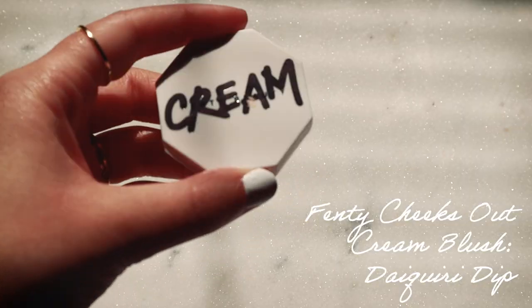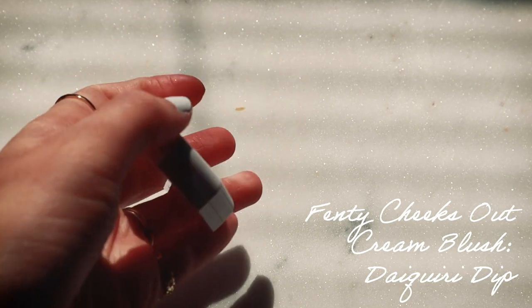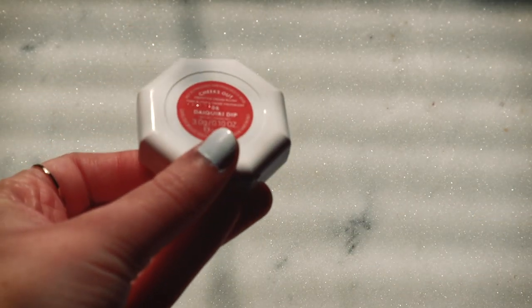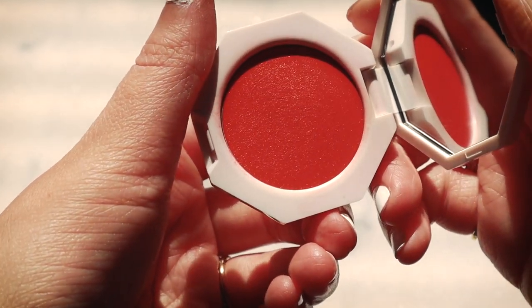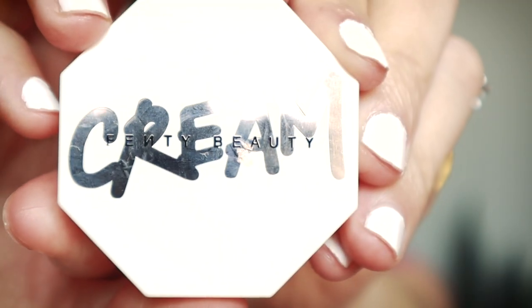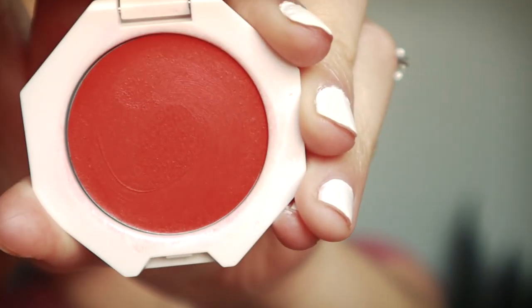Next, I'm going to use this cream blush by Fenty. It's in this bright red shade called Daiquiri Dip. This is one of my favorite blushes that I own. The color looks a little startling at first, but it actually blends out super, super sheer. So I usually just need just a little bit of it, and it creates this perfect red flush on the cheeks. It's a really great creamy formula, and yeah, I just absolutely love this blush.